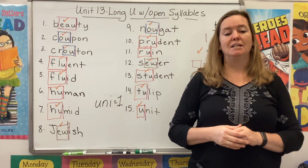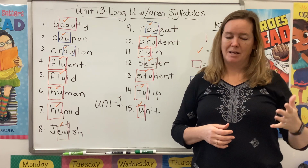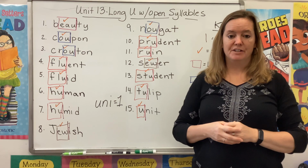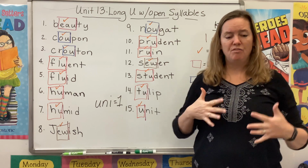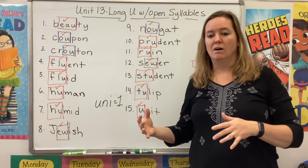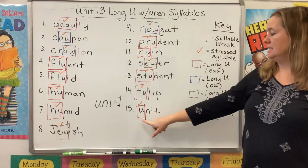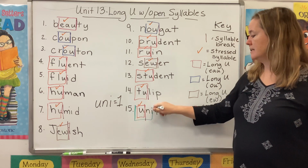Some of the words you'll see are unicorn. A unicorn is an animal, a made-up animal, with one horn, right? A unicycle is a bicycle with one big tire or wheel. A uniform is one outfit that everybody wears, right? Whether they all work in a restaurant or they're all police officers, they wear the same one uniform, the same outfit.